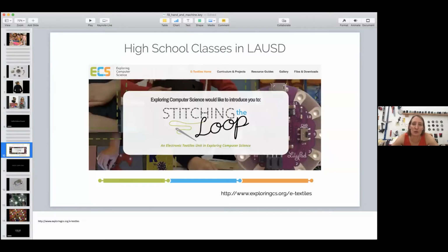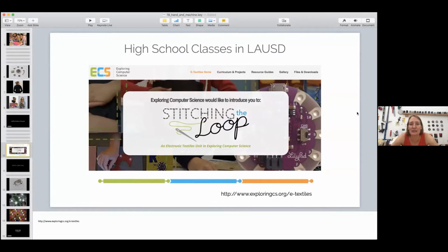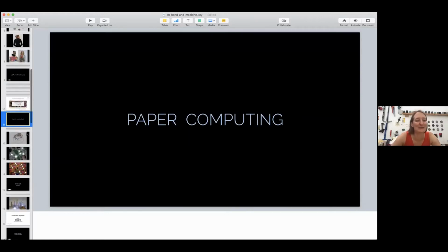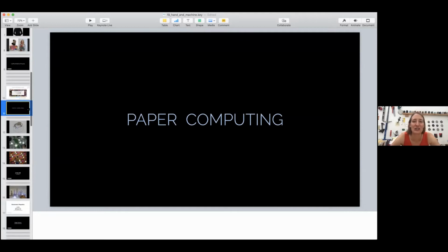It's also been wonderful to see that it's been used in all sorts of different contexts. For example, it's been adopted by a national computer science education project and is used in the Los Angeles public schools to teach electronics and computing. So that's been fun.